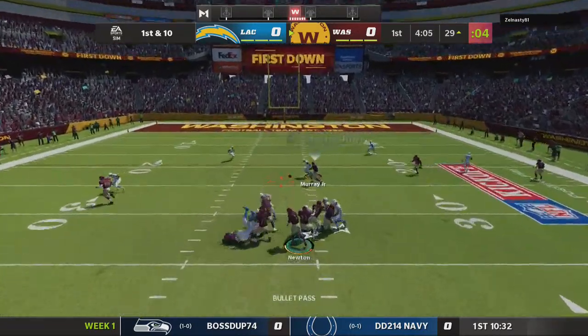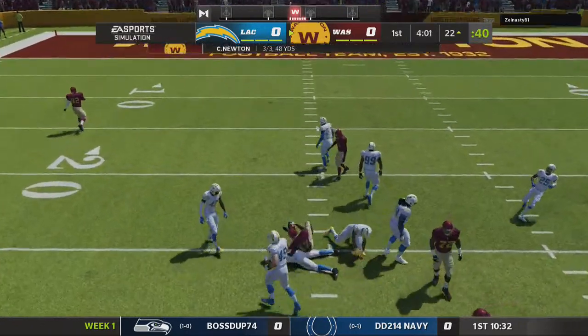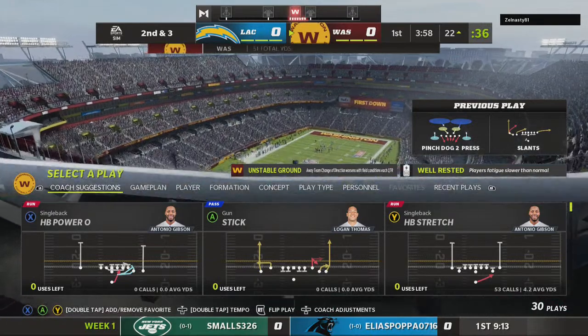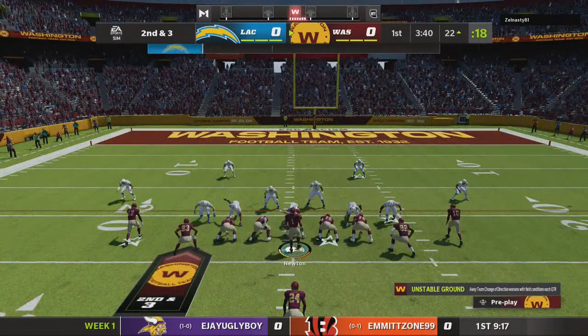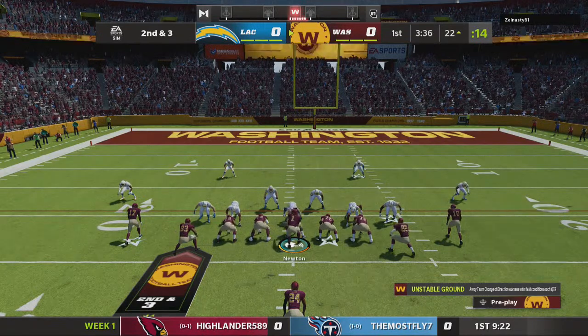Now a first down throw for Newton. That one is slant to McLaurin. 7 yards the pickup there. And he's already got 2 catches on the opening drive. They know he's going to be a handful. And sometimes you game plan for that offensively. You want to make sure that guy touches the ball, and sometimes it just happens naturally. And then you change your game plan.